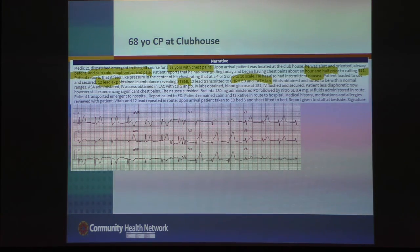All right, and this is another STEMI that we ran on a 60-year-old at a golf course, and he was pale, diaphoretic, complaining of chest pains for an hour and a half before calling 911 in the clubhouse, and we noted STEMI pretty much right away on his first EKGs. There's those anterior changes, V1, V2. I mean, it's ugly. Pretty nasty. I would put pads on this guy. He's going to go into arrhythmia. It's like 40% or something crazy. So get ready when you see those.